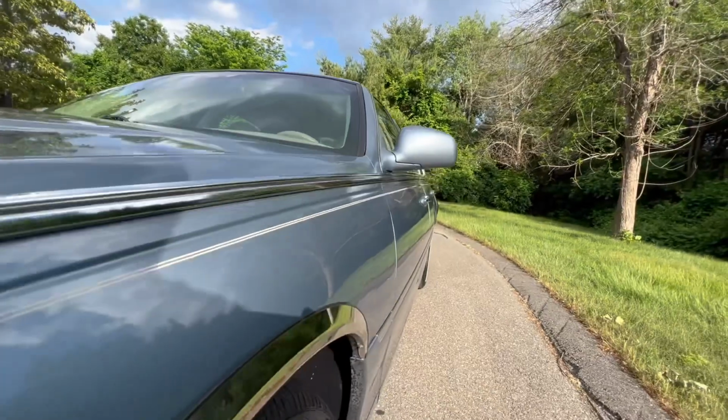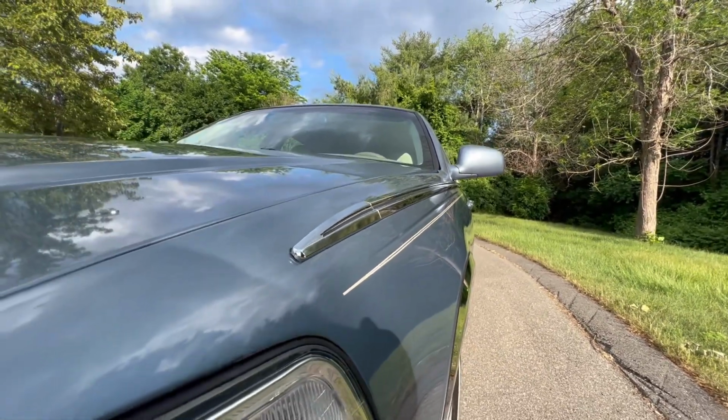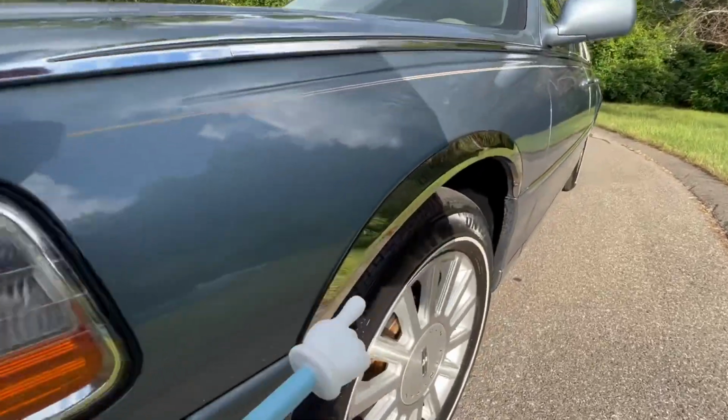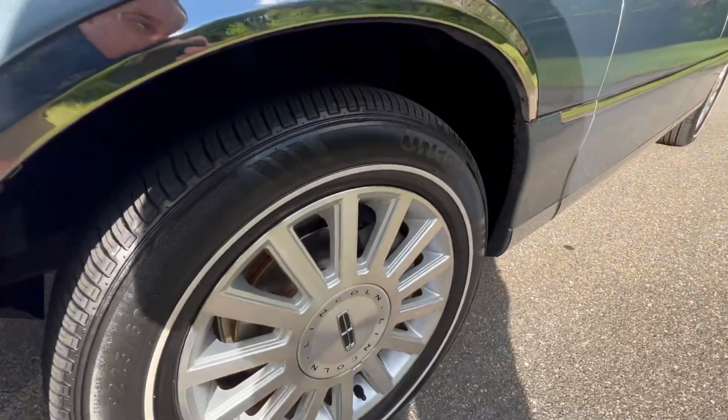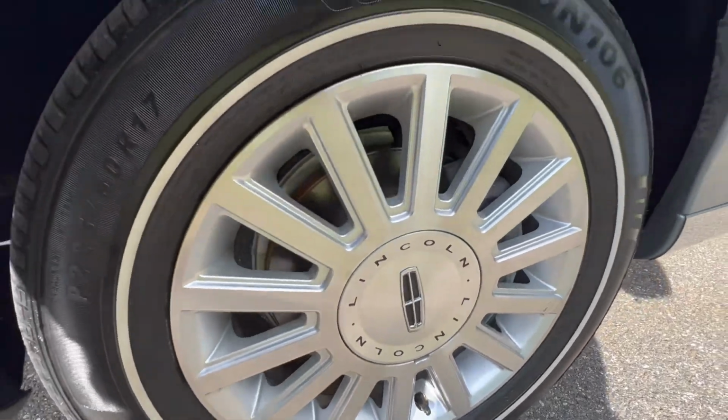Get the sun behind me. And the fender here. Spear is in good shape. Wheel opening trim. Again, nice brand new tires. This wheel and center cap is actually in really good shape.